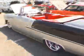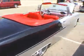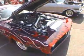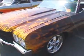I've been playing with cars since I was 16 years old. I started off building little model cars, and one thing led to the next. Just kept playing with cars, and all of a sudden, you know, we finally got something that's finished, and here we are. I've always wanted to come to a Super Chevy show.